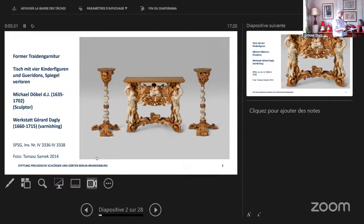The pieces of furniture were carved by Michael Döbel and varnished in the workshop of Gérard Dagly from Spa, with whom you might be familiar. The columns of the guéridons and children's figures on the table are painted white, with blue flowers. They are recorded in the inventory of Charlottenburg Palace in 1705 and belong to the lacquered objects that are painted in the porcelain style. That was really indicated in the inventory.